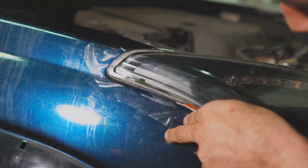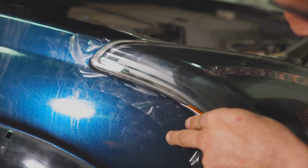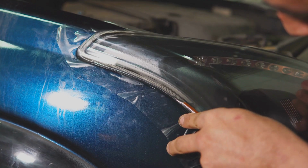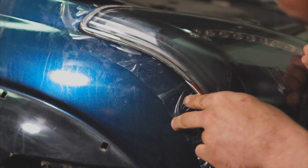If a simple patch doesn't solve the issue, the professional solution is to properly prep and reseal the windshield using high-quality urethane adhesive. This ensures a long-lasting watertight seal and is the method trusted by experts.